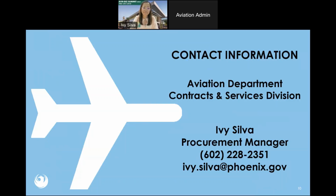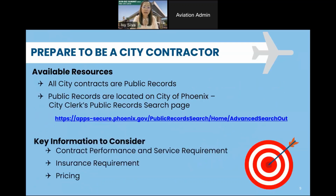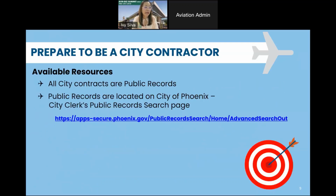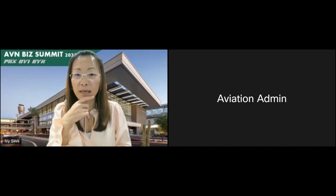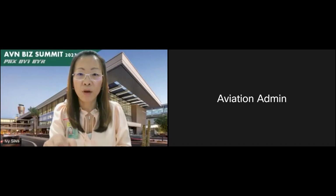Can you repeat how to research current contracts? Sure. To research current contracts, I'm going to go back to the slides. If you go into City of Phoenix, let me take you to the website that you can go through, the city portal, and let me share with you.